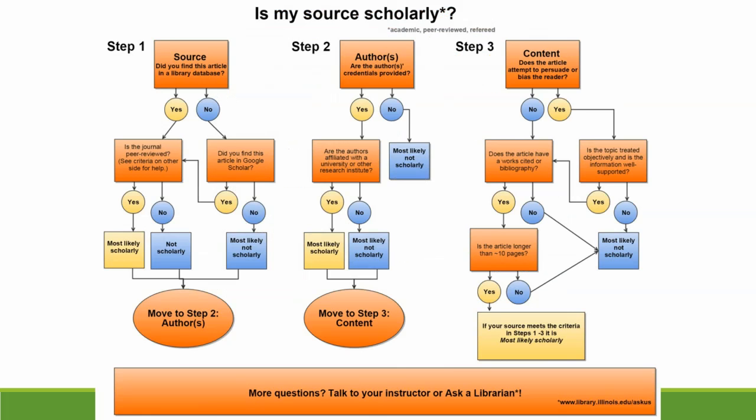This infographic helps you determine whether a source is scholarly. If you found an article in our library database in a peer-reviewed journal, you really don't have to worry. If you did a quick Google search, then you're on shakier ground. So step 1, where did you find the source? Step 2, does the author have credentials and are they listed? Step 3, is the source written in an objective tone, even if it's trying to persuade you? Does it have a works cited or a bibliography?